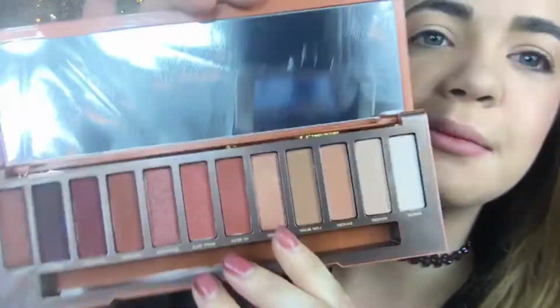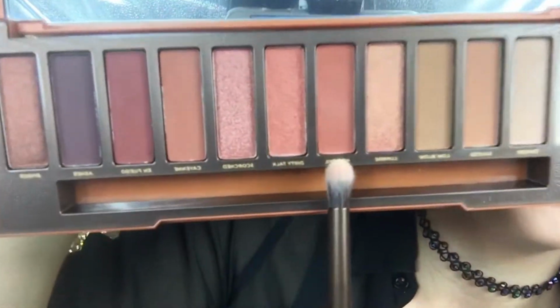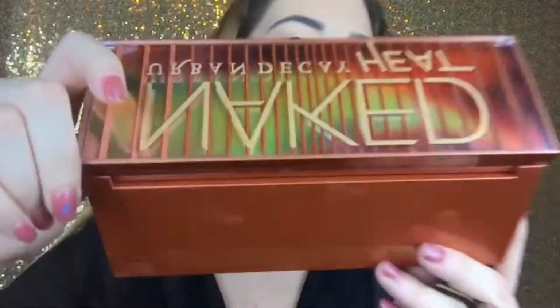There we go. Okay. So now I'm going to switch to He Devil. Right there, nice red color. And again, this is from the Naked Heat palette. Actually, I'm going to take my finger and put it in He Devil and put it all on my lid, because that is going to be the main color today. I'm going to blend this out into my crease in a little bit after I apply it.